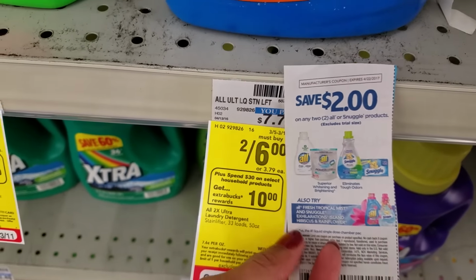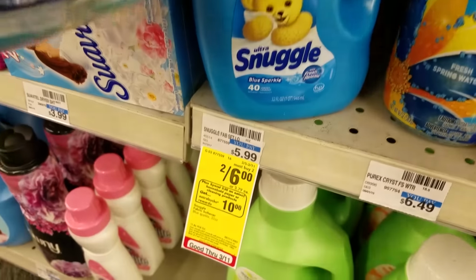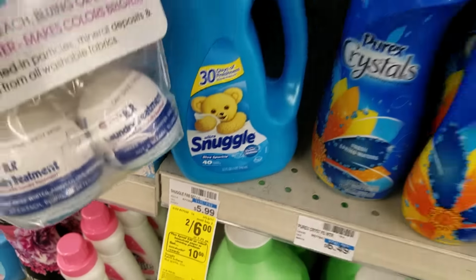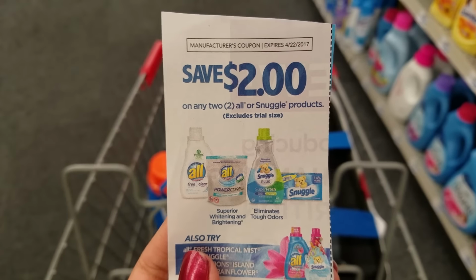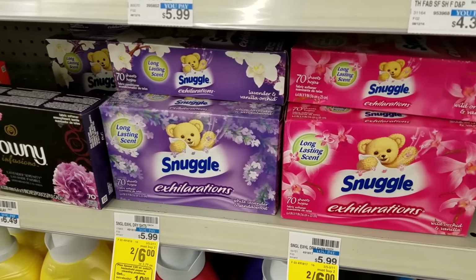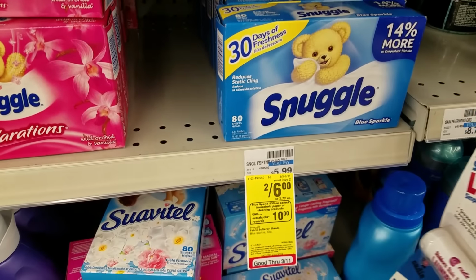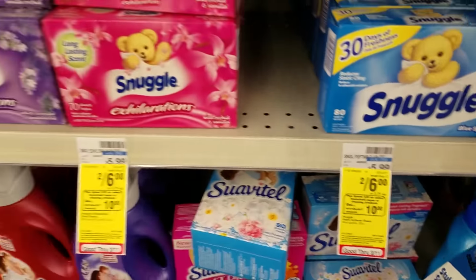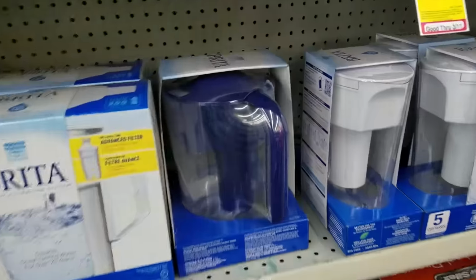I'm going to get paper towels because I am out. If you're not a fan of All, the Snuggle is included, same price, two for $6, and that $2 off of two coupon will work on the Snuggle as well. Ooh, look, you can also get some Snuggle fabric dryer sheets, and they're pretty good, have 80 sheets in them. Might have to get some Snuggle too if I need a filler.